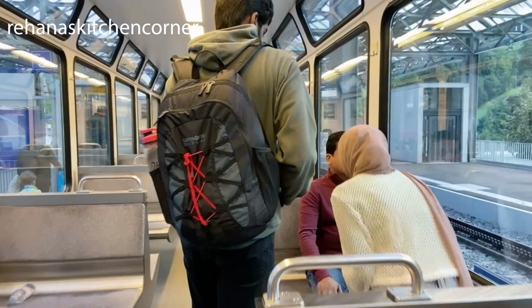Here comes the Jungfraujoch Glacier Express. The ride to the top was a really amazing experience. The first stop is a viewpoint where they will stop for 5 minutes, and from there, they will take you to the top.